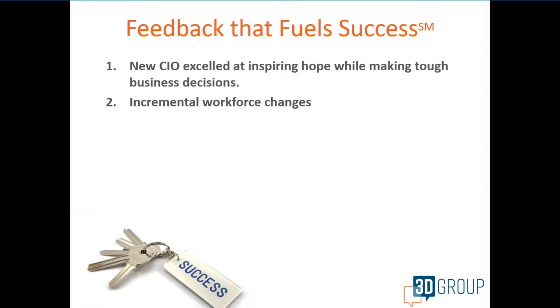Also, the changes were incremental. He took the path of not making radical changes up front. He did make changes in the workforce. He did do some reorganization, but it was incremental. It wasn't huge, and I think that was critical for keeping the focus and confidence of the individuals. The other thing was a real focus on developing strategy with the leadership team. One thing that wasn't really emphasized so much is that the entire leadership team was involved in discussions around strategy. So I think the leadership team felt they were a part of the solution and part of making the department more effective.